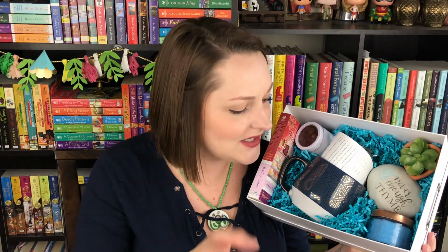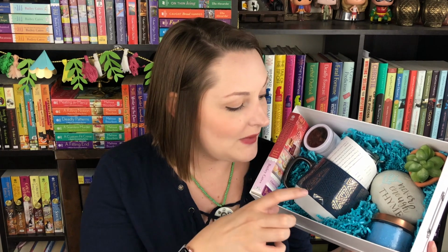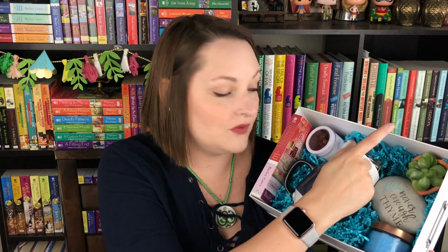These crinkles I got from the dollar store for $1. I bought 2 bags. And then from Michael's, I got the fake succulent, the tea holder, and the little brownie tin that has all of the brownie mix information. And then from Target, I got the candle from the Target Dollar Spot as well as the rock from the Target Dollar Spot. And then I got this mug. It was only $5.99 at Target. And then I made the recipe card, and then the box I got from Michael's. And so I just went to those 3 different places and picked up things that I thought would work really well with the book that I was using.